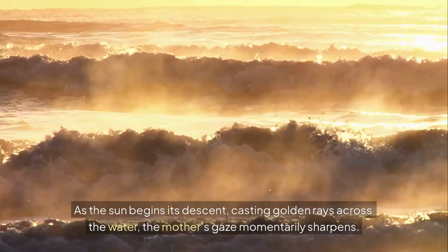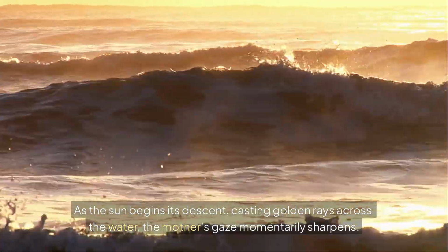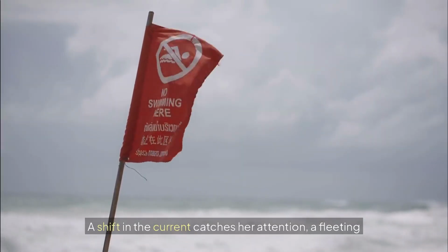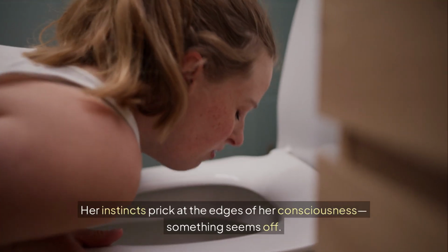As the sun begins its descent, casting golden rays across the water, the mother's gaze momentarily sharpens. A shift in the current catches her attention, a fleeting shadow moving beneath the surface that breaks her reverie. Her instincts prick at the edges of her consciousness.